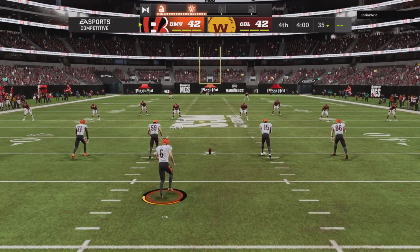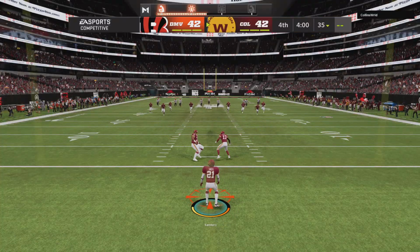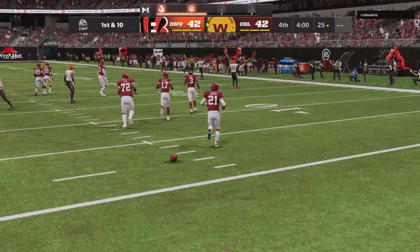Set to go now with the kickoff. These two teams all even again as we continue in this wild fourth quarter. There we go.